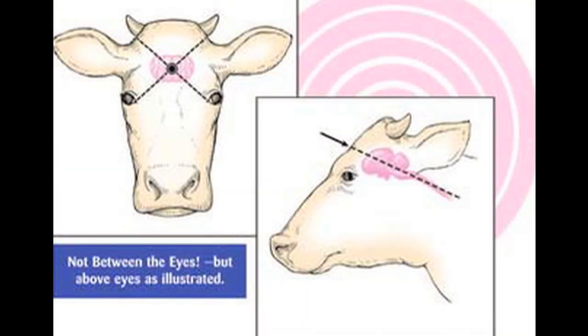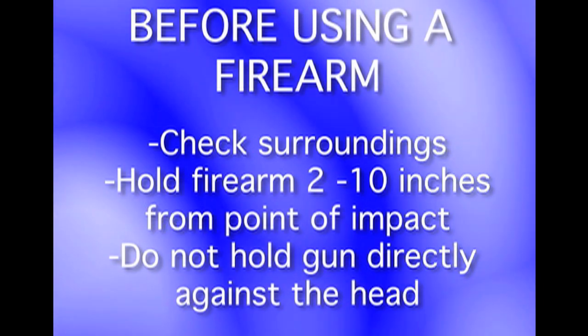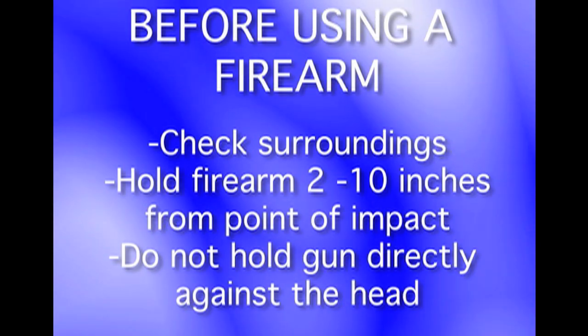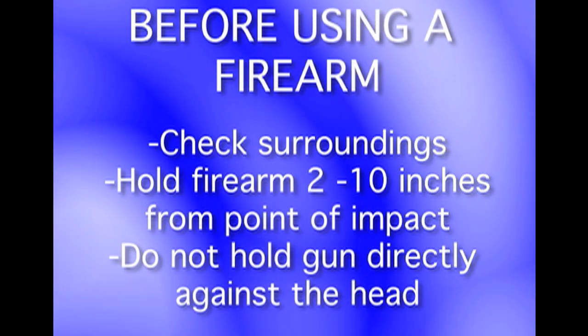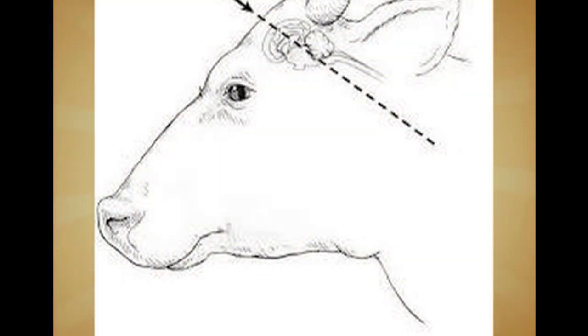Using a gunshot to euthanize cattle is practical and inexpensive, but comes with many obvious safety risks. Before using a firearm to euthanize cattle, check surroundings to ensure no one will be harmed in the event of a ricochet. Firearms should be held 2 to 10 inches from the intended point of impact. The gun should never be held directly against the head due to potential backfire from the gun. To lessen the risk of ricochet, the bullet should penetrate perpendicular to the forehead.